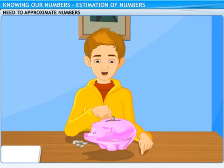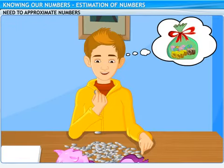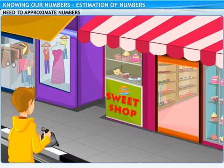Yeah, my piggy bank is full. This is the day I've been waiting for. I can now go and buy all the sweets and chocolates that I've been longing for. 94, 95, and 96. I'm done. I have coins worth 96 rupees. I can't wait to get inside Mr. Smith's sweet shop.